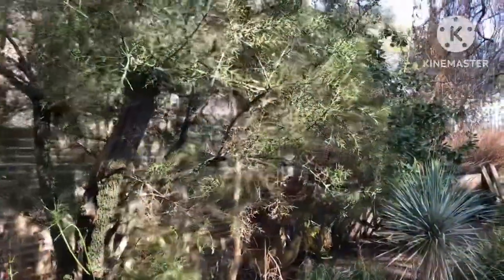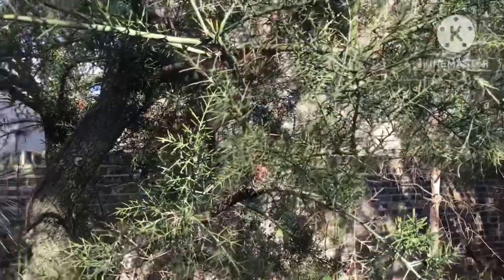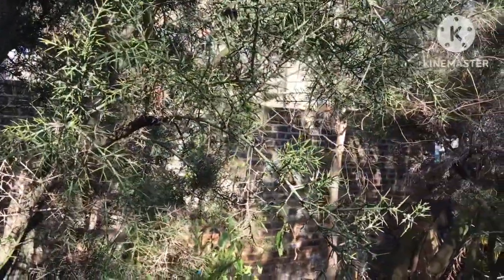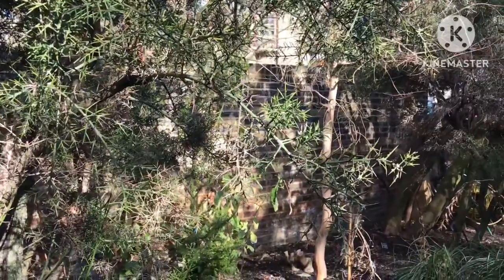This I think is another type of Coletia. Yeah, Coletia hystrix, this one. Again, they're very spiny evergreen shrubs. Anyway, I'll pause the video and carry on.